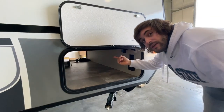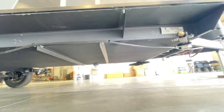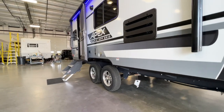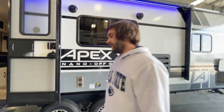Got full underneath storage. Water hose and an RV hose. Oh, very good. And of course, our power cord. Nice. I mean, our last one didn't do that. That was our upsell package. And we got the nice steps. Did it come with those nice steps? All the stair steps. Yeah. These are very nice.